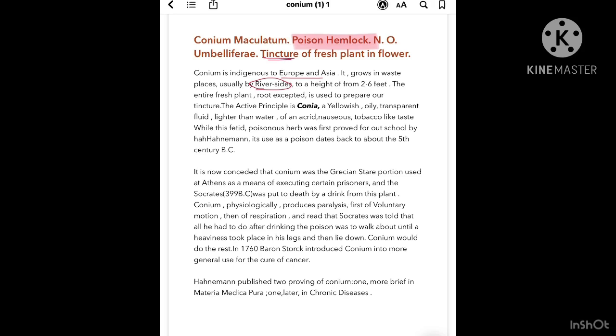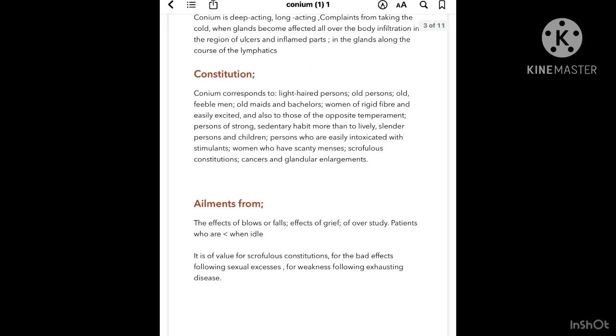The active principle of this plant is Conia, a yellowish, oily, transparent fluid, lighter than water, with an acrid, nauseous, tobacco-like taste. This fetid, poisonous herb was first brewed for our school by Hahnemann. Its use as a poison dates back to about the 5th century. Hahnemann published 2 provings of Conium, one more brief in Materia Medica Pura and one later in Chronic Diseases. So 2 provings were done by Samuel Hahnemann.